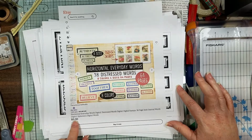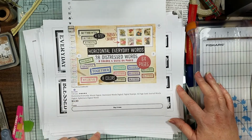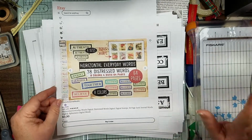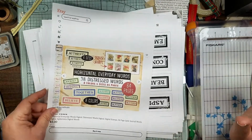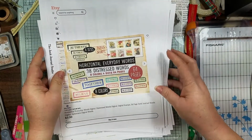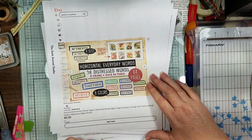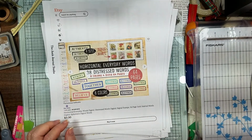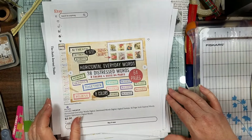It's $3.30 for the whole set. These are words and stamps and everything that you can use forever and year round. So add it to your list of wish things and go check her out, if you have room to get it. But if not, put it on your little save list to go get it next time.